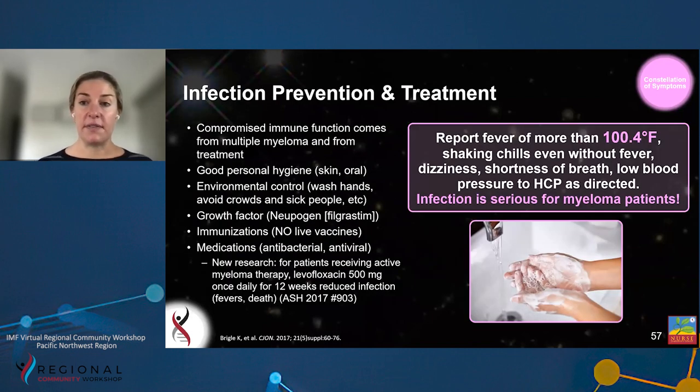Infection prevention and treatment. Infection is a risk of having multiple myeloma. And then again, with treatment, you may be at a higher risk for some infections. So common sense things to keep yourself healthy and infection free is good hand washing. Nowadays, certainly wearing a mask is a very important component to this. Avoiding crowds at certain points during your treatment, perhaps if you're neutropenic or going through stem cell transplant. Being up to date on immunizations is a big recommendation of ours. Taking antibiotics or antiviral medications, depending on what treatments you're on, is also certainly important.